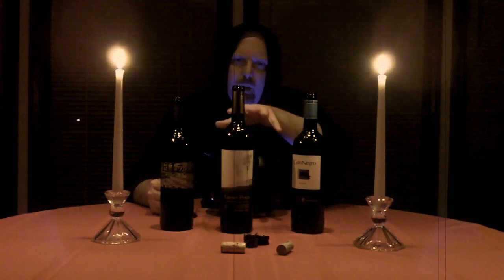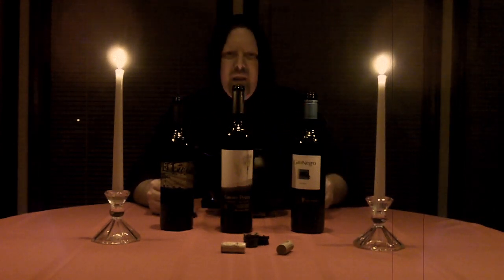This one you could drink by itself. Definitely want to pair it. You have to pair the Zinfandel. You can't really just drink it on its own.